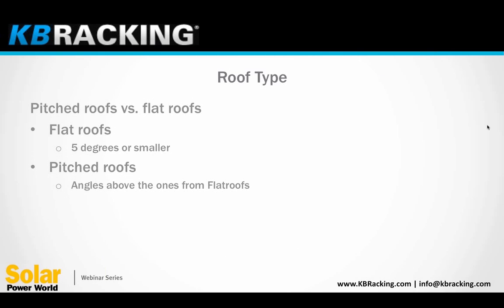So first you need to look at the rooftop. You get pitch roofs versus flat roofs. By general definition, flat roofs tend to be 5 degrees or smaller angle, and pitched roofs are anything above that. But we need to keep in mind that within a flat roof, there are often slopes higher than 5 degrees, 12 degrees and more. So often it's a mixed system.